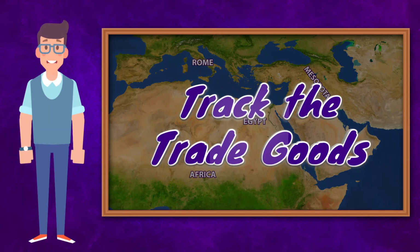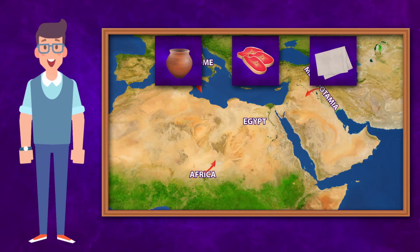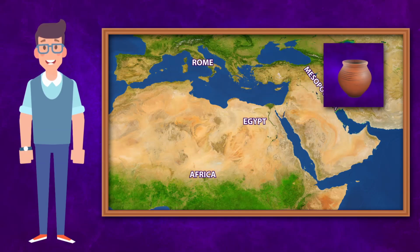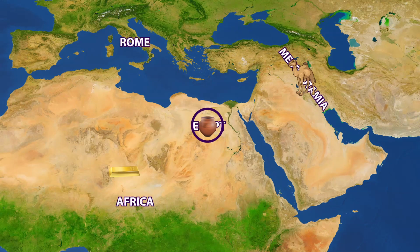Let's play Track the Trade Goods. Can you track the product on a map? In this game, there will be 3 products departing at once from different areas to different destinations. In this first round, you will track the pottery as it travels on the map. There will be other products that may distract you, but keep your eyes on the pottery. Watch the product closely as it travels on the map.